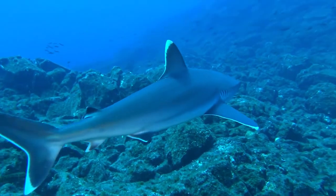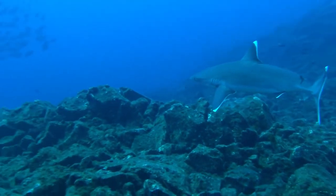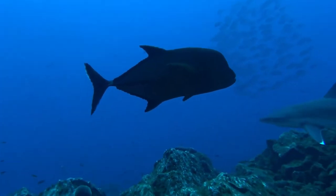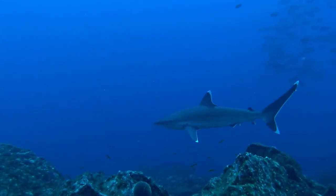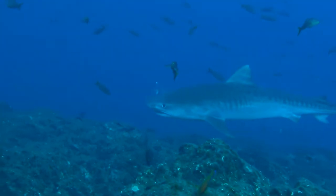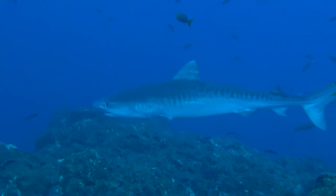These silver-tip sharks, though, cannot sit on the bottom. They have to keep moving in order to breathe. And they're often hunting with these big jacks at the same time. This is a super, super beautiful shark. Occasionally, like we got to see, a big tiger shark will cruise by from the depths.